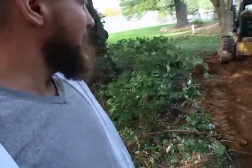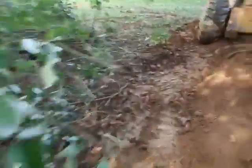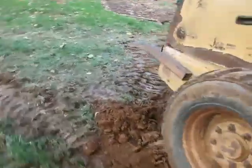So it's not going terribly bad, but it's not going terribly good either. Got a little stuck. I managed to dig the whole way down to here, but yep, we're stuck. So we gotta pull it out.